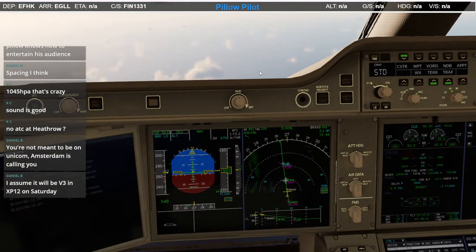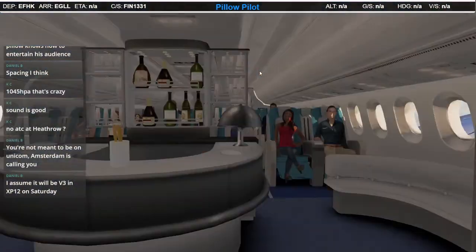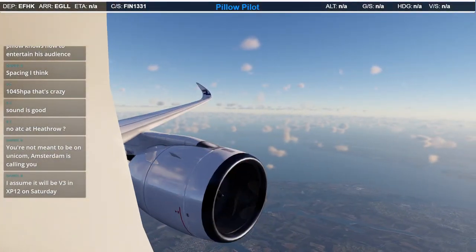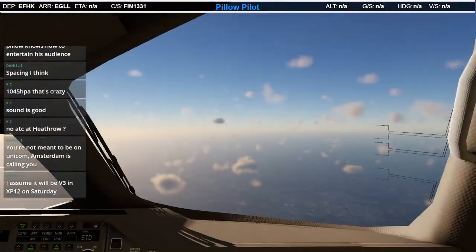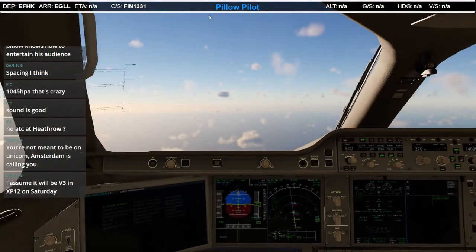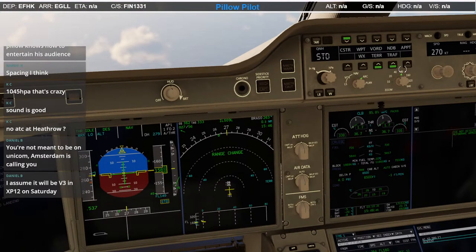Pillow pilot, of course. Oh no, you want to see me landing this one. I can never quite get it right in the 350. That's why I was hoping you'd all go, oh, let's try an autoland. I can never quite get the touchdown good. I don't know what it is. It becomes a little bit difficult to handle this plane at low altitude.